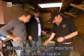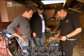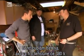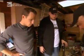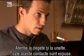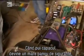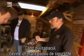This is an important safety warning for everybody here. When we have the covers off of this whole thing, and we hook up the battery pack, 375 volts, 380 volts at the moment, all over everything. So no touching with fingers, careful with tools. Serious business. These are all exposed contacts here. With the body off the bike, it's just like having an open fuse panel.